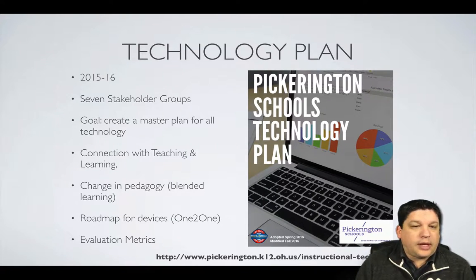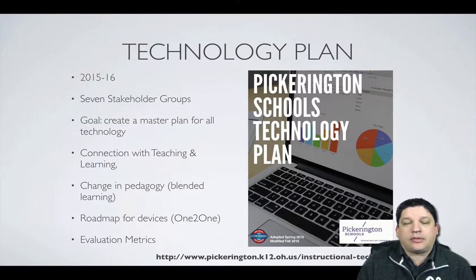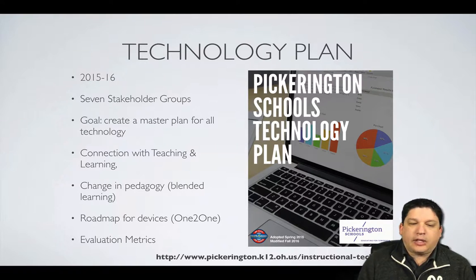So we developed 7 different stakeholder groups, and our goal for this was really to create a master plan for everything that technology touched in the realm of teaching and learning. We really truly focused on the idea of pedagogy first and not the technology first. So we realized along with this that we had to make a change in pedagogy. So we decided that we wanted to go more of a blended learning approach.